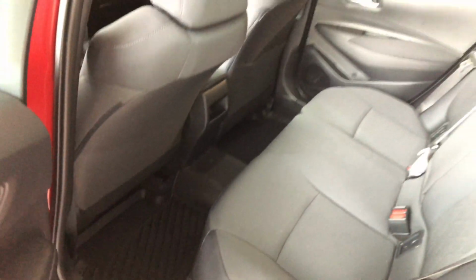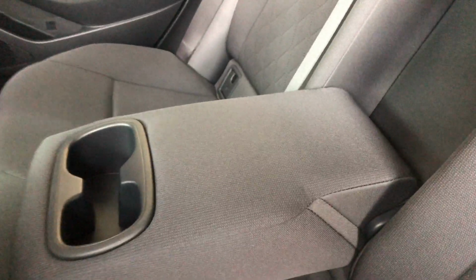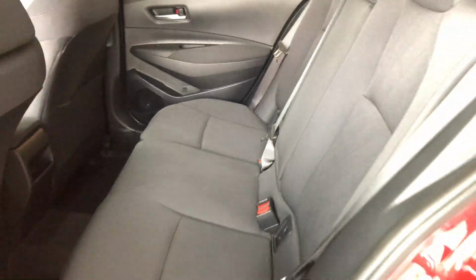Before we head to the cargo, let's just take a quick look in the back. On the bottom you have some storage space just like the driver's side door. Continuing with the all-weather mats and black sport cloth seating. And of course, in the center, as always, we got 2 cup holders and a nice little armrest. Let's just put that back where it came from.